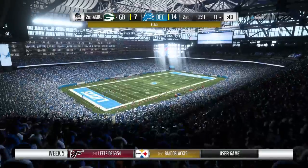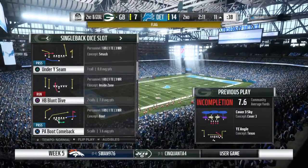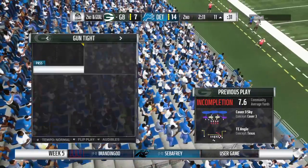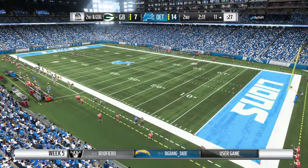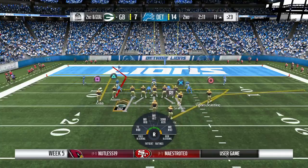Now whistles here, flag down. I think one of the Packer linemen was moving. Things made a little more difficult after the false start as they try again on 2nd and goal.